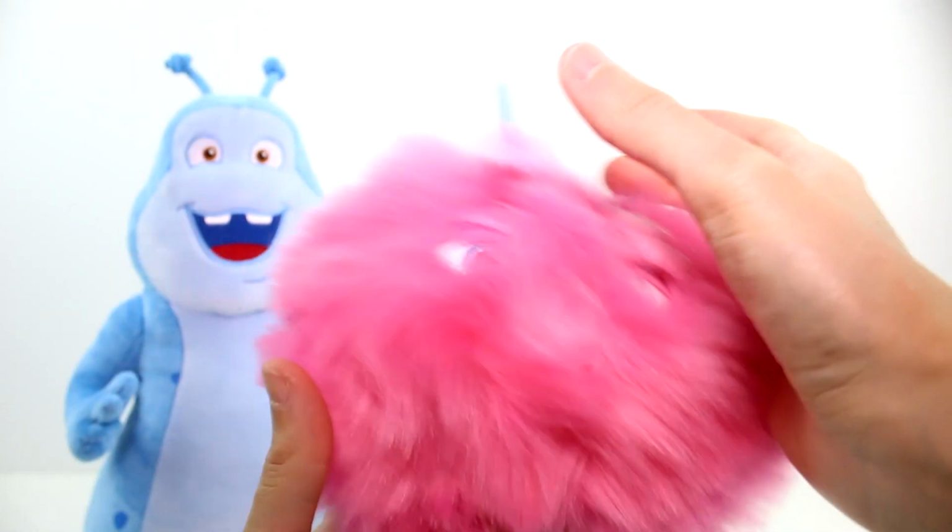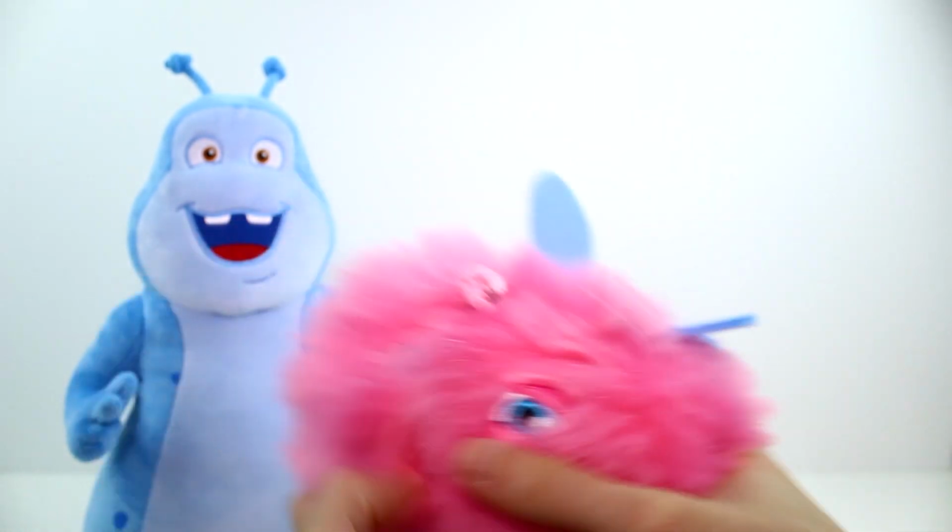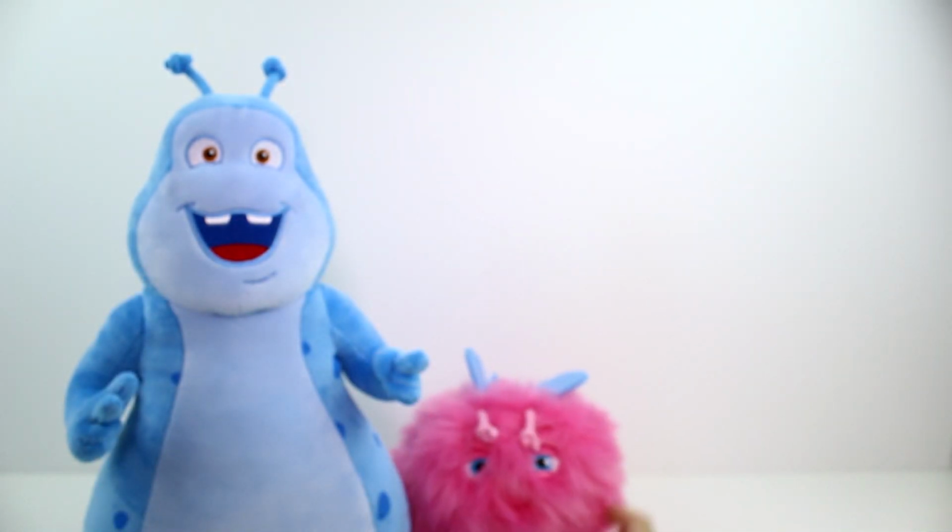That was fun. I really like that. That's super cool. So she only sings Mr. Moonlight, but she's so cute and soft. I love her long fur and her little wings, and she has the same material antenna there. So we'll put her back there.